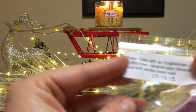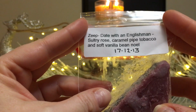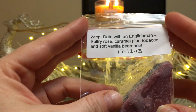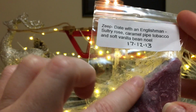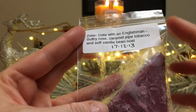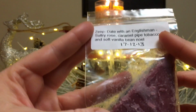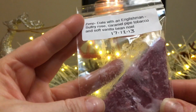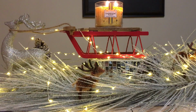Another Zeep sample is Date Night, and I was looking at the website, and I couldn't believe it was still up for grabs, even with the last restock. Date with an Englishman: sultry rose, caramel pipe tobacco, and soft vanilla bean Noel. Now, if you like Rose Jam, it's not a dupe, but it's darn close. Seriously close. I really enjoy this. That sultry rose, definitely. I think the sultry is technically the pipe tobacco and the soft vanilla, and then of course the rose. So I really like this, and it'll allow me to melt this probably twice to get a good idea of whether I'd like to buy it. Like I said, it was on the website for the last restock, and I couldn't believe it.